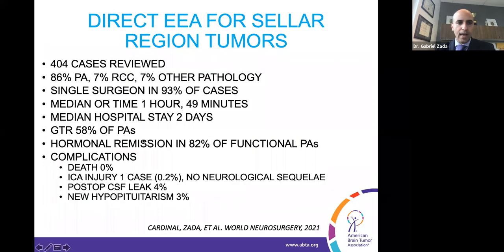And I'm happy to say, here's another example of a study we published just a few weeks ago with over 400 endoscopic cases of pituitary tumors. Our death rate was 0%, and we had one case of a carotid artery injury that we were able to successfully treat, and very low rates of low pituitary function after the operation.